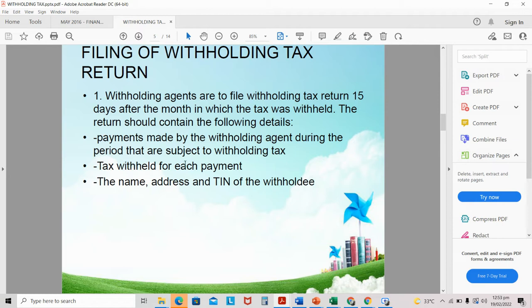Now withholding tax return should be filed 15 days after the month in which the tax was withheld. So it's also 15 days after the month. So it's just like PAYE. The return should contain the following details. So the return that you are sending to GRA should contain payments made by the withholding agent during the period that are subject to withholding tax.